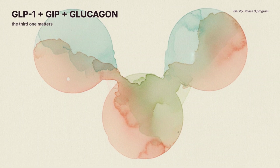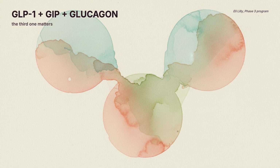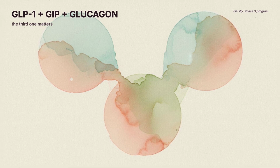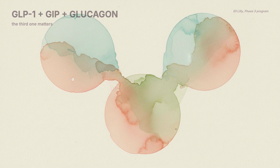Retatrutide is the first drug in late-stage trials to hit 3 receptors instead of 1. GLP-1, GIP, and crucially, glucagon. The first 2 suppress appetite. Glucagon is different. Glucagon is the receptor that might actually change the muscle math.